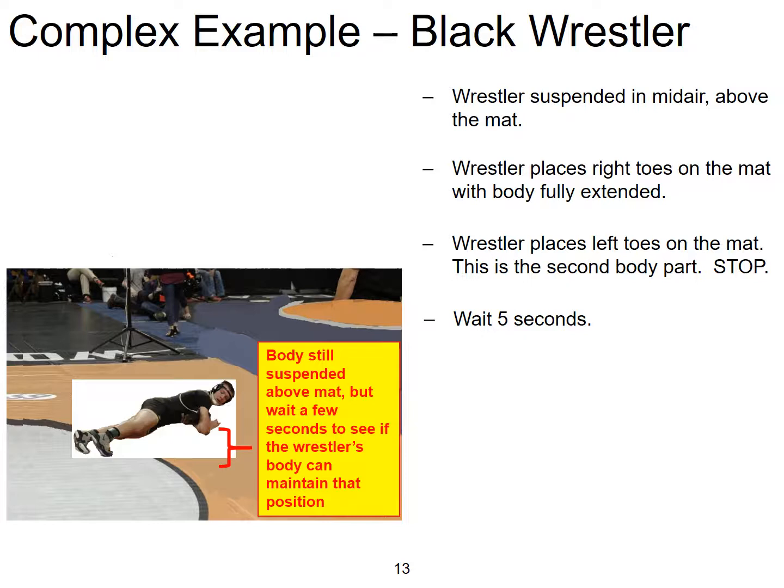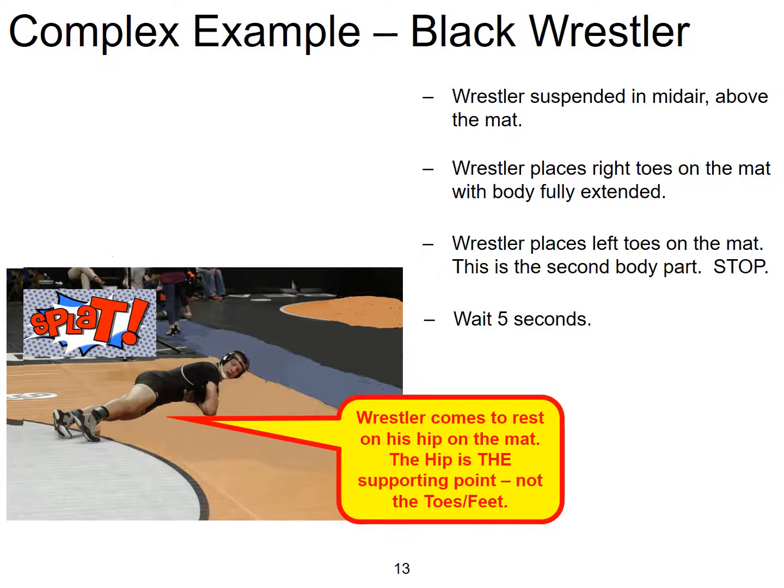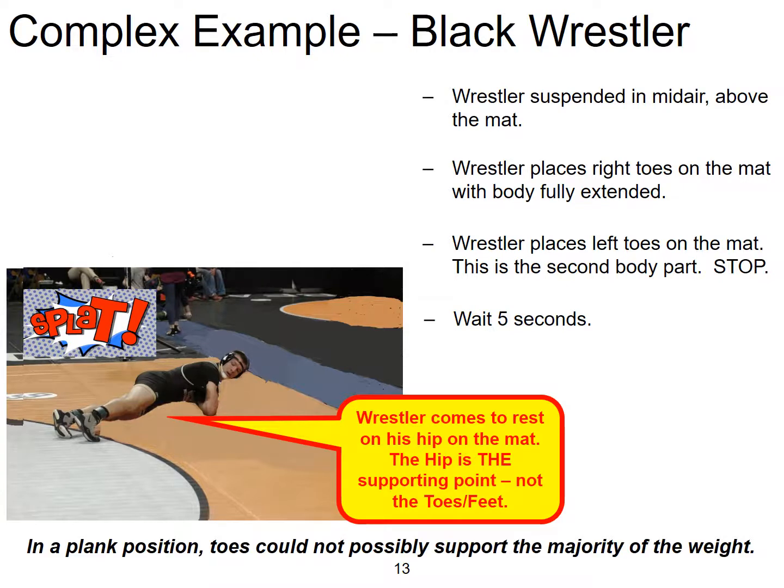Now, as we first put him there, imagine that his body was still a few inches above the mat. But now we're waiting to see how he settles out after 5 seconds in that position where only his toes are touching the mat at the moment and he's perfectly parallel to the mat, a few inches above the mat. Well, 5 seconds later, guess what? Splat. He falls to the mat. And when he does, where he comes to rest is on his hip or maybe on his elbows or something. But his supporting point is not his toes or his feet. Again, remember, all of his weight is located somewhere much further up his body. And because his body is parallel to the mat, that means the toes can't be supporting a majority of his weight. So keep in mind that in this plank position, the toes cannot possibly support the majority of the weight and cannot be the supporting points.